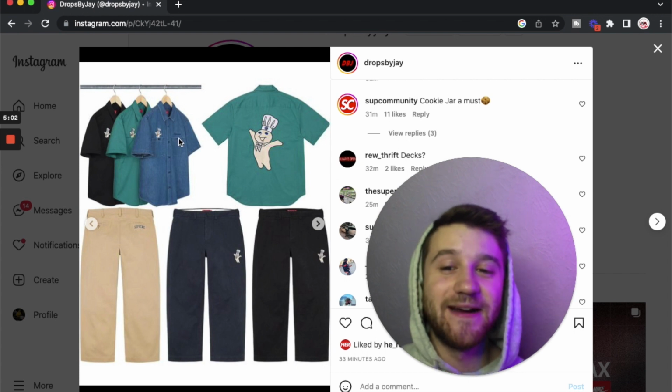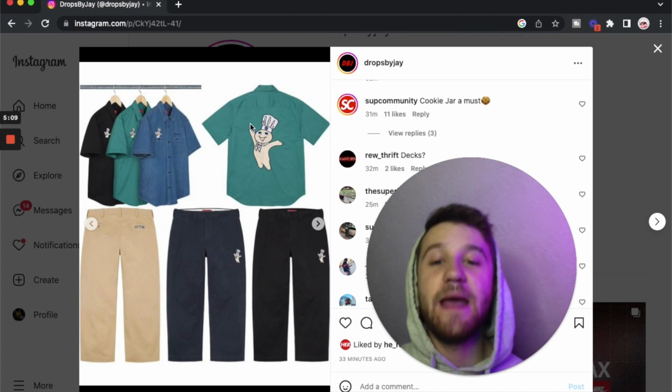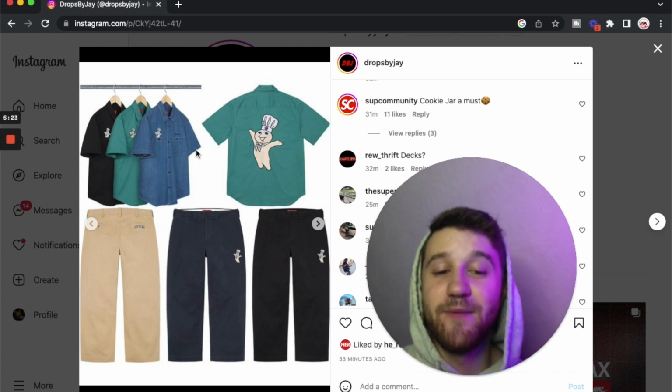As you guys can see here, it's got 2 front chest pockets. Above the left one, it has the Supreme branding, and then above the right one, it's got the Doughboy logo, and then the big Doughboy on the back. So yeah, you gotta be pretty committed to the Doughboy lifestyle to want to rock this, I feel like. And below that, we've got some chinos.